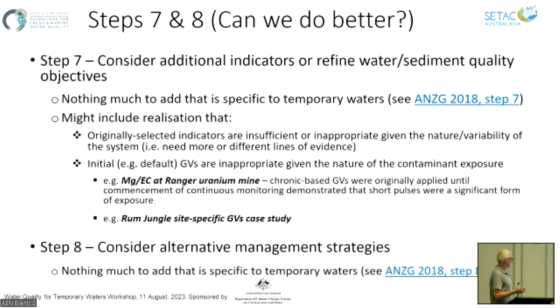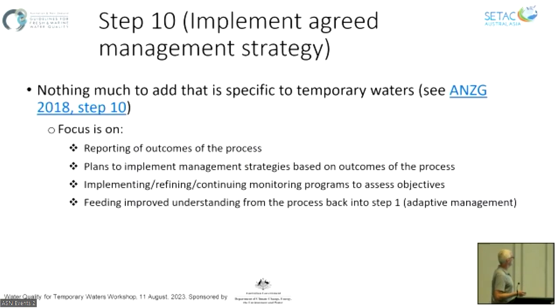And step eight, again, considering alternative management strategies, nothing much. There's guidance. I've got the hyperlinks to the guidance on the website. And people can go there and have a look, and that text would be applicable. And then pretty much the same with step 10, which is about implementing and agreeing a management strategy. And notice I just skipped step nine altogether, which is in some ways a repeat of step six, but you're going back and assessing if you can meet or achieve your water quality after you've gone through those decisions about can we do better. But step 10, not much really specific.